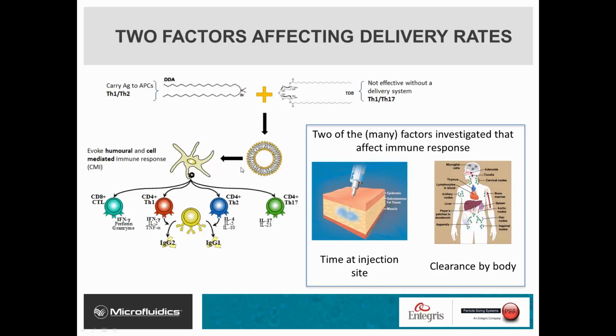There's a study done by Dr. Perry where the vaccine adjuvant was injected at a site, and then we varied many different parameters, including the type of phospholipid and also the particle size, to determine how quickly they disperse from the injection site, and also how quickly they are cleared from the body.